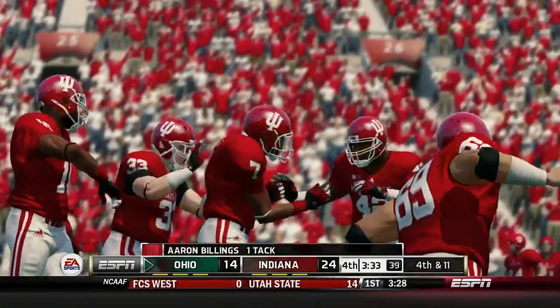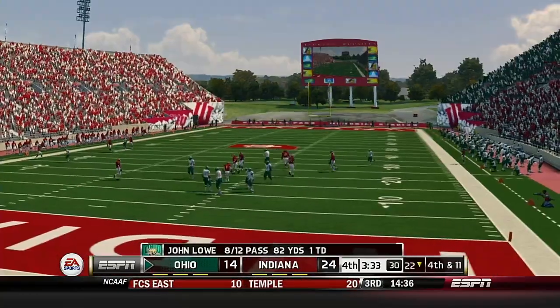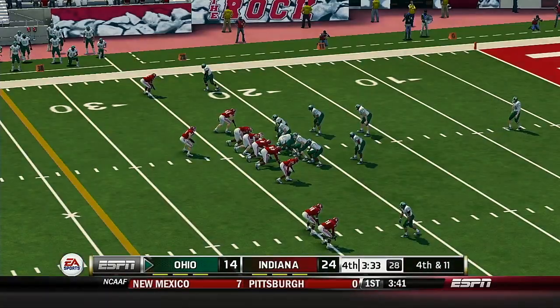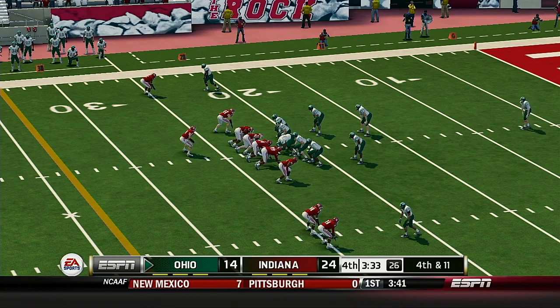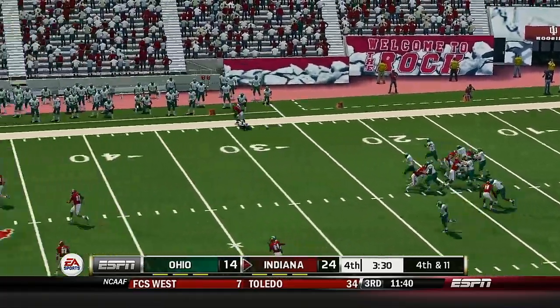And that one's incomplete. You know, he's been working really hard lately on his fundamentals. In fact, the other day in practice, I was really watching him work with the quarterback coach, and they've been focusing on that aspect of it. Here, it looked like he may have taken a step backwards and really just let that one go.